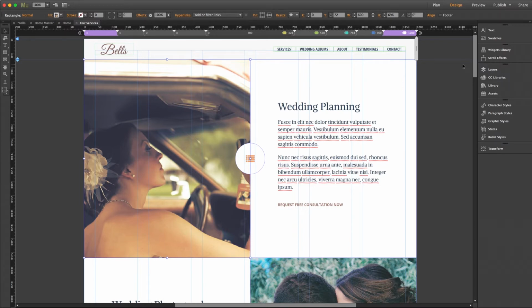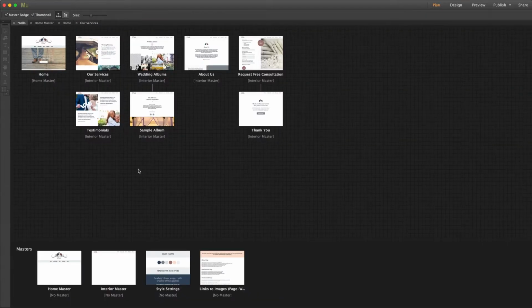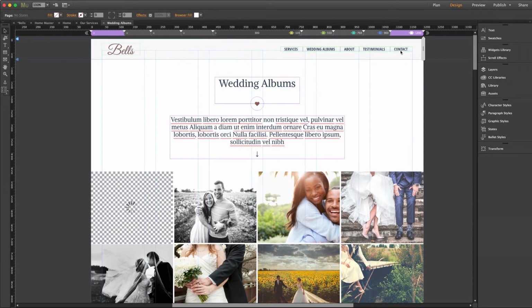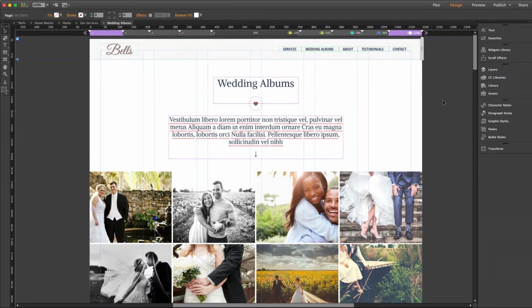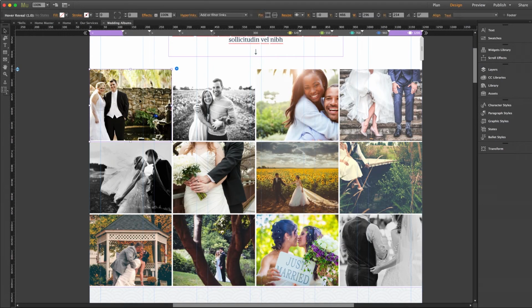Now I'm going to skip over the testimonials page for now, but inside you're going to find a very similar layout as the services page. It's just got some slightly different image sizing and choice of icons used. But I do want to spend some time in our wedding albums page. Again, noting this page with the unlocked width, which is what's allowing these photos to expand to full width at all times.